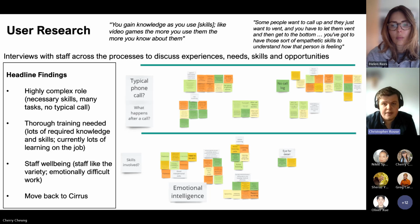They do have spreadsheets of standard answers, so if someone phones in with query X, you'd go to response Y. That is not all cases though, so staff need to be able to interpret calls and respond to them as and when they come in.